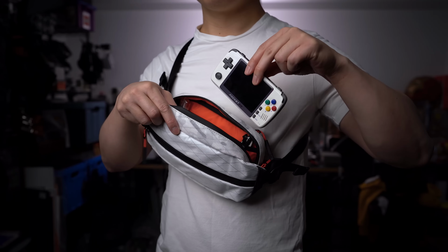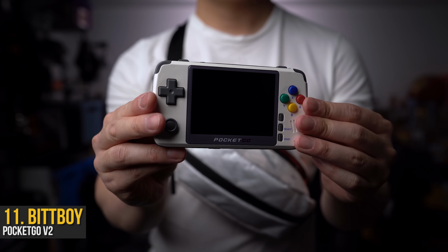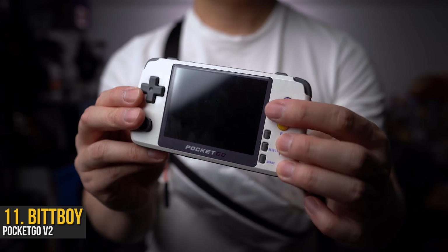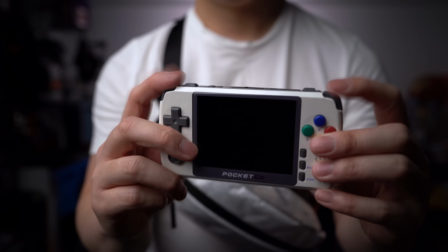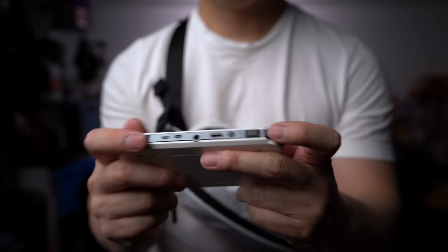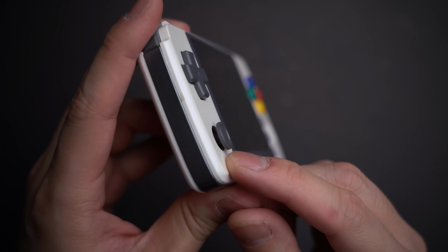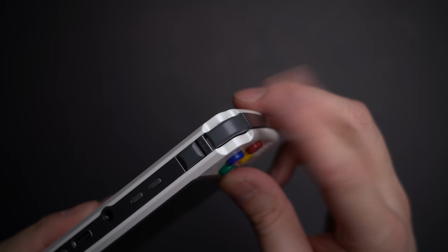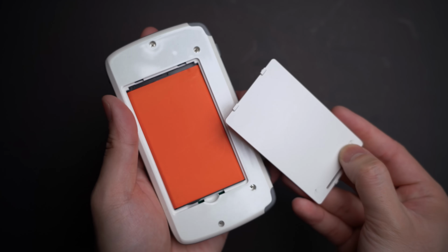Next up, for the solo adventures, we've got the Bittboy PocketGo version 2. This updated version has just as clicky buttons, it's a little chunkier, has a joystick now, and a much larger screen, which when all combined makes for a way better handheld experience. They include all the buttons needed to manage a full gaming experience, along with both shoulder buttons too, and to really bring back the nostalgia, even a removable battery, although it is rechargeable via USB-C.